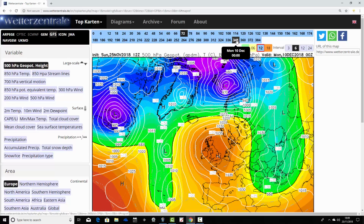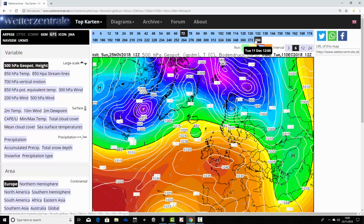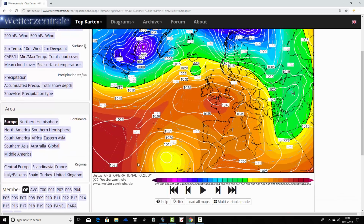A lot of frost and fog will be possible with that as we're running into the end of this GFS run. That's as far as we can go to Tuesday the 11th of December, and we've got the high pressure centred generally to the southern part of the country. So slightly milder as it begins to move into the top across Scotland, but still mainly dry, and frosty, foggy conditions would be possible there. So that's how the operational GFS run looks.